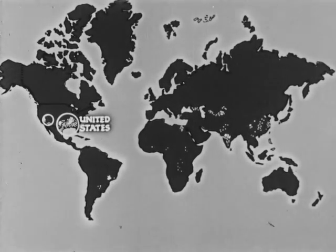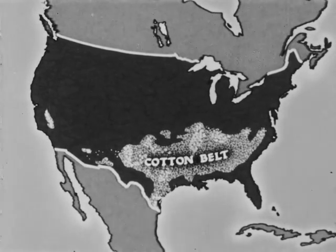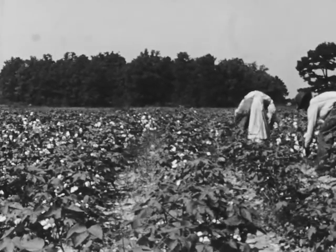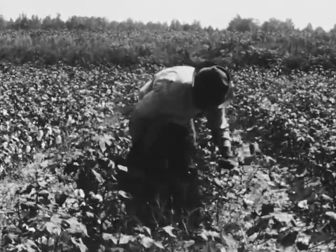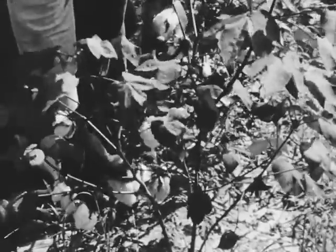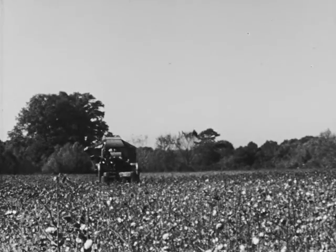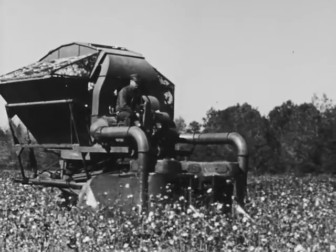The lead of the United States in world production depends mainly upon its fertile cotton belt, stretching across a vast portion of the southern United States. Some of the small farms in the cotton belt still depend on hand labor to harvest the crop. Cotton which is grown for hand picking is usually picked 2 or even 3 times during the year. Although hand picking is still done in the cotton belt, most of the work today is done by machines. A mechanical picker can pick as much cotton in 1 hour as can 7 average hand pickers in 1 day.